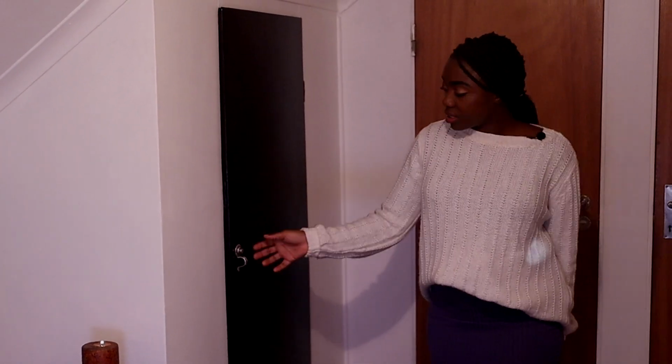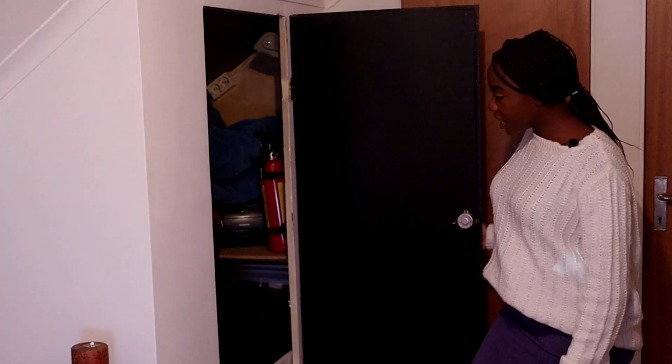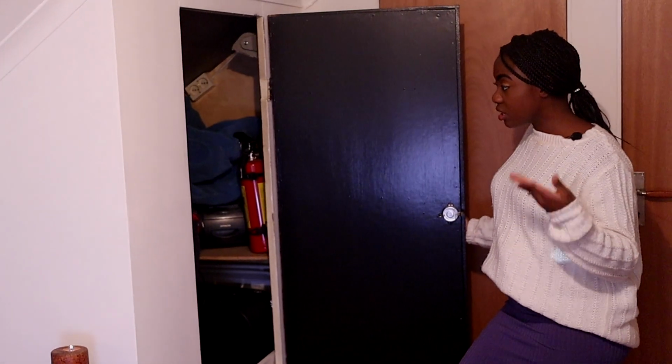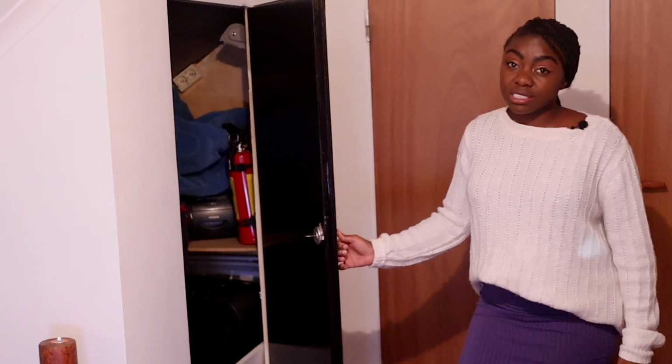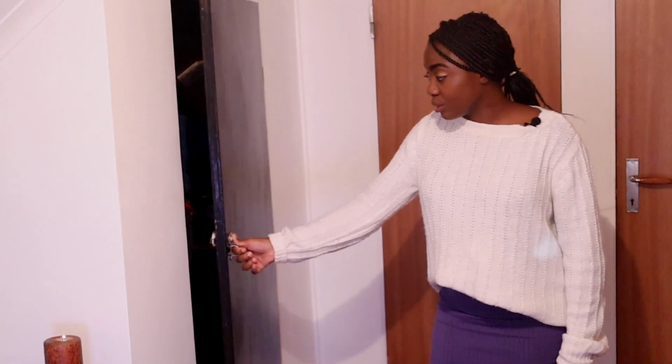Let's go through all the doors. This is just storage. Here we have an extra bed, we have suitcases, lots of suitcases because we travel a lot. So through the Hobbit door is the bathroom.